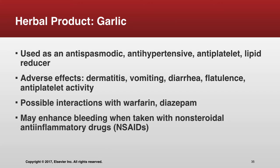There are possible interactions between garlic and warfarin and diazepam. It may enhance bleeding when it's taken with non-steroidal anti-inflammatory drugs, because remember, it has an antiplatelet action. So if you take it with another drug that has antiplatelet actions, it will potentiate it.